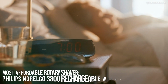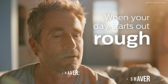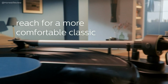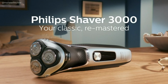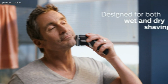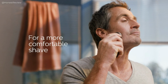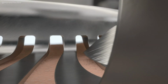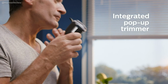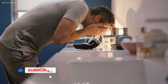Stepping up to number 4 is the Philips Norelco 3800 Rechargeable Wet and Dry Shaver, a competitive force in the mid-tier electric shaver market. Don't be fooled by its approachable price point. Philips Norelco Shaver 3800 is ready to punch above its weight. Its rotary blades effortlessly glide over your skin, delivering a close and comfortable shave every time. Whether you prefer wet or dry shaving, this versatile device has you covered. Plus, with its pop-up trimmer, you can easily shape and groom your facial hair with precision.